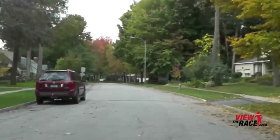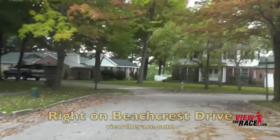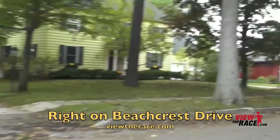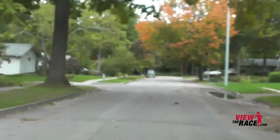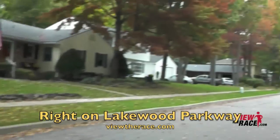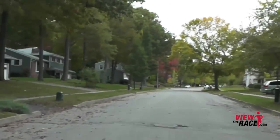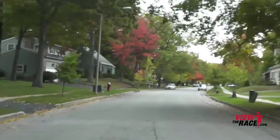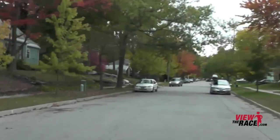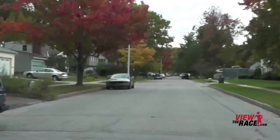Again, one of my favorite parts of this course is all the different terrain changes, how we go from downtown and Church Street to the bike trail, to a little bit of off-road sections, quiet neighborhoods, busy streets. A lot of different terrain changes on this course. Keep you interested and make this course very interesting.